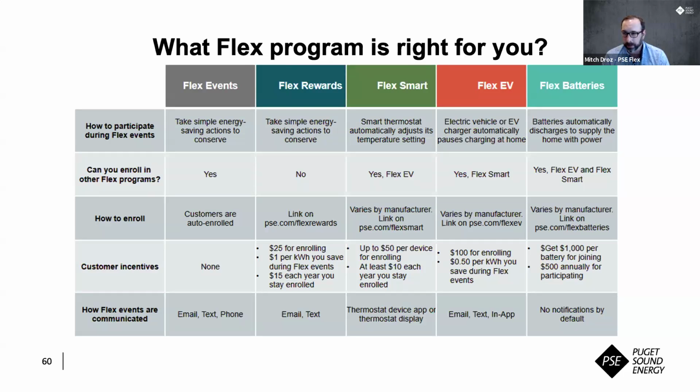With this too, the nice thing about the word Flex is we realize people have things going on. You might be just too hot that day. You might have company over. If a Flex event's happening, there's no penalty for not participating. So if you're excited to sign up, but you're not quite sure how it goes for you, it's okay. We would love for you to sign up, give it a try, and see what you can save during those events.